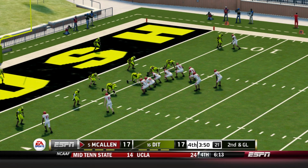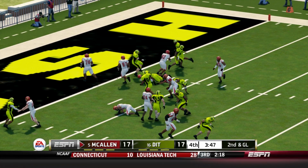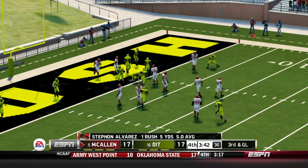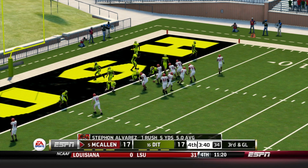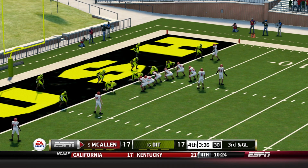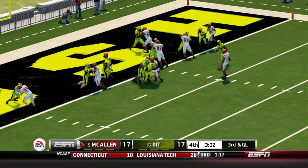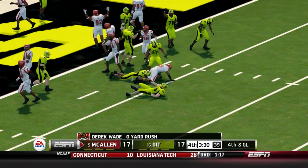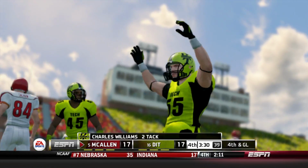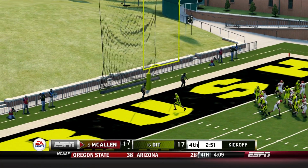So 2nd and goal situation, and Billy Adams actually gets hurt himself. So they're going to rely on their backup quarterback, at least on this drive, to finish this goal situation off. That's Stefan Alvarez. He's going to pick up 5 here to get it to 3rd and goal at about the 2-yard line. So what's the play call going to be? They're going to go to Andres Buckley, and he's going to get, nope, that's Derek Wade, sorry. Derek Wade, and he's going to get dropped. And it's 4th and goal. McCallum will have to kick the field goal.